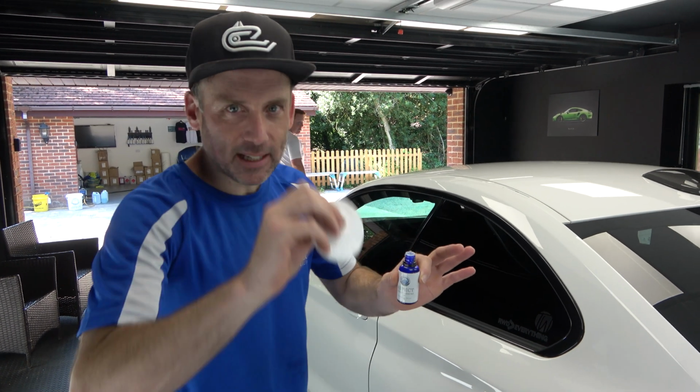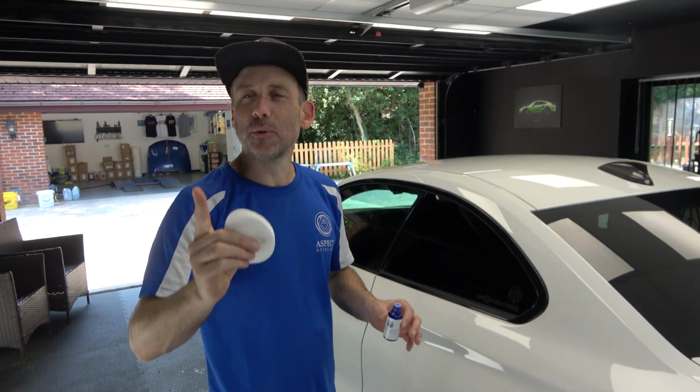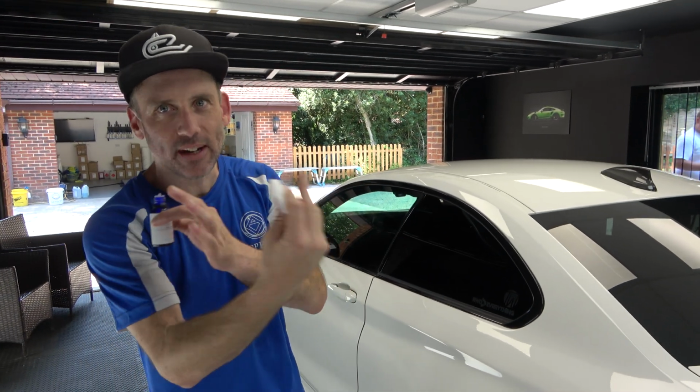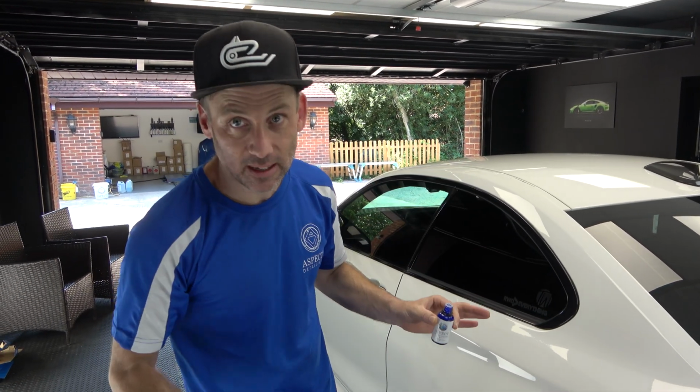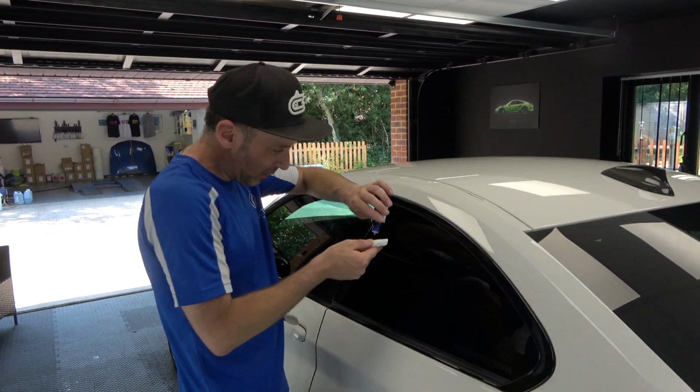Oh, mate. Right, so we are at the applying stage of the ceramic coating. I'm going to show, I'll make it look easy. I've been doing it for years and years. We manufacture and produce the product ourselves, so we know this product inside out. We must have done thousands of cars now, let alone caravans, boats and everything else. So I'm going to show you our step-by-step process of how easy it goes on.